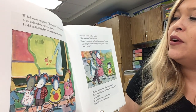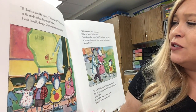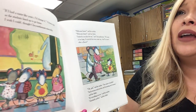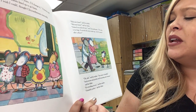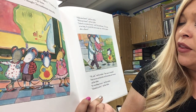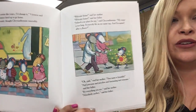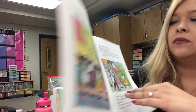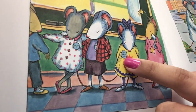"Welcome home," said her mother. "Welcome home," said her father. "School is no place for me," said Chrysanthemum. "My name is too long. It scarcely fits on my name tag, and I'm named after a flower." "Oh, pshh," said her mother. "Your name is beautiful." "And precious and priceless and fascinating and winsome," said her father. "It's everything you are," said her mother. "Absolutely perfect," said her father. If you look closely at their name tags, hers is fairly fitting.